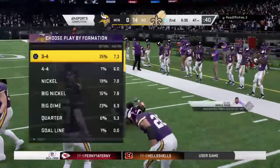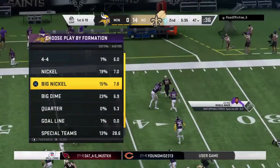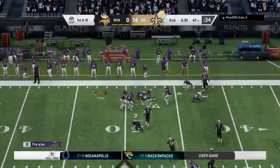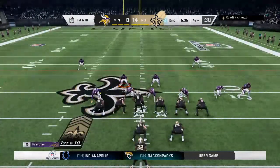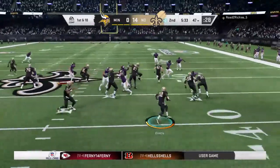A terrific return. 30 yards all in all. And the Saints will take over with a first down and 10. Getting set for their next drive, the New Orleans offense. It's been a good first half so far. They're up 14-0. Points here, they could really put them in command before intermission.